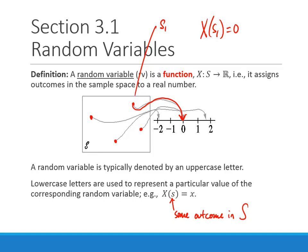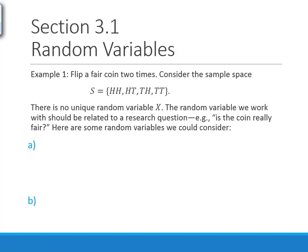That may seem a little abstract at the moment. So let's take a look at an example here. Going back to our classic, very simple experiment, we're going to flip a fair coin twice. Our sample space, we've seen this already: you can get head, head, head, tail, tail, head, or tail, tail. There's no unique random variable X here. For a particular example, we should choose a random variable based on a question we might want to answer. But let's just give a few examples here.